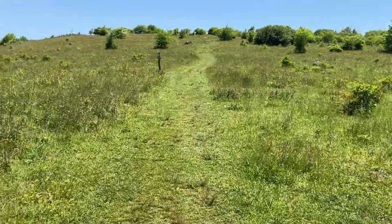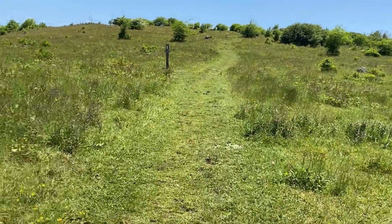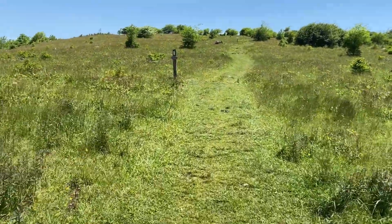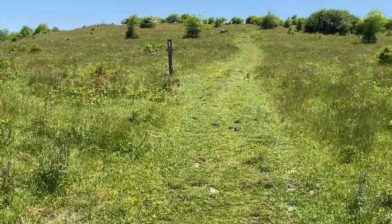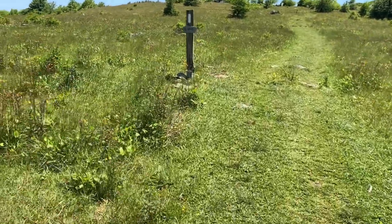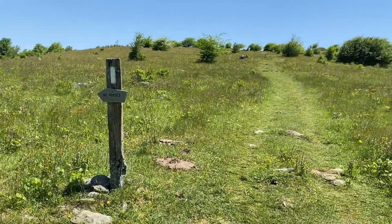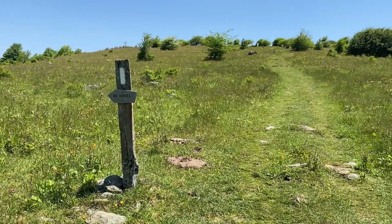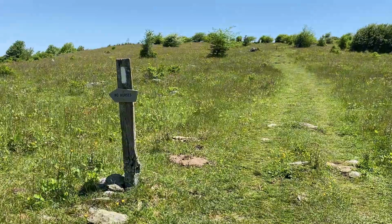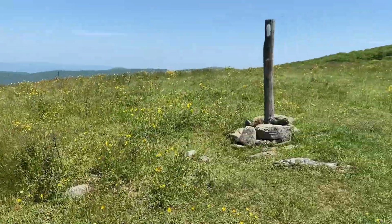I'll be going up to Mount Rogers. And then after Mount Rogers, I believe I get over into Grayson Highlands, which will be really awesome. I forgot my windbreaker, but it's supposed to be warm today, like hot, like high 70s, up to around 80 or 81.